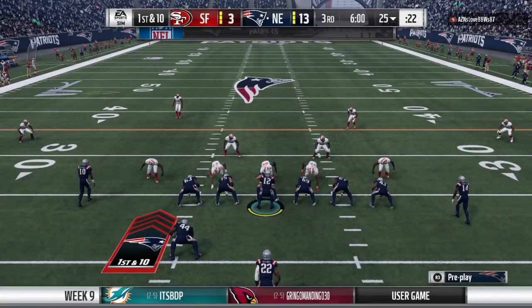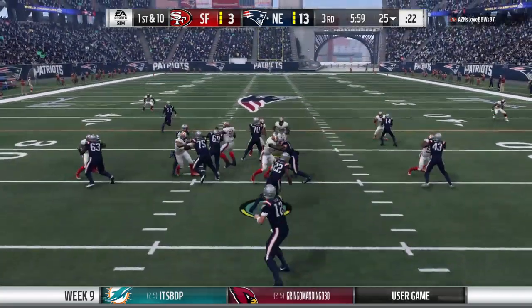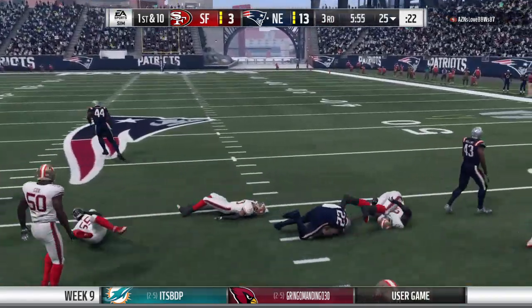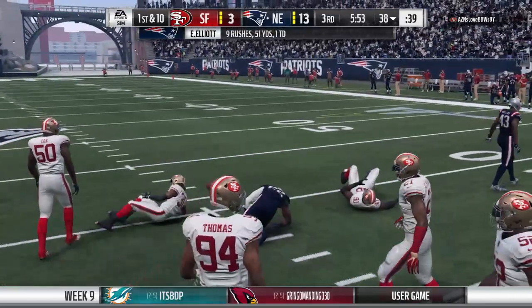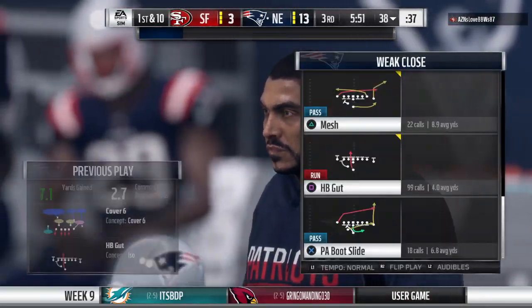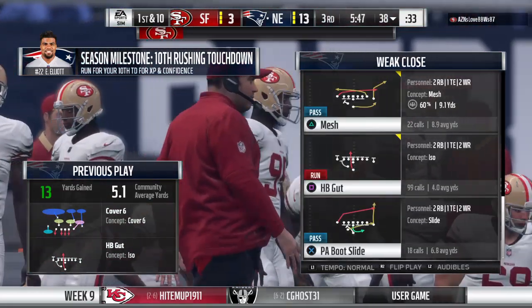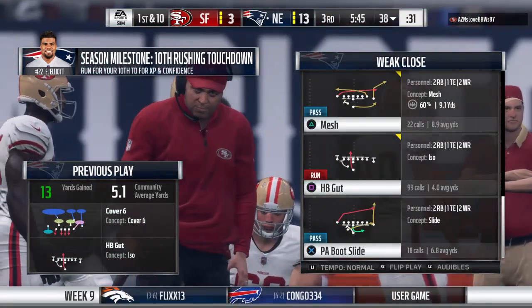Nice first half that we've had, guys. Be prepared for some change-ups. We're going to see them when we kick it off in the second half. See how they handle any adjustments that might be made defensively. And they're able to get this one across the 35. That one good for 13 and a New England first down.